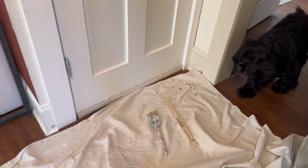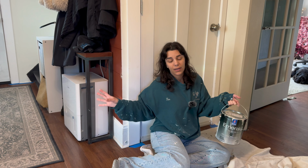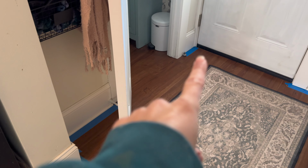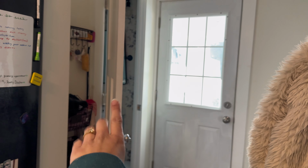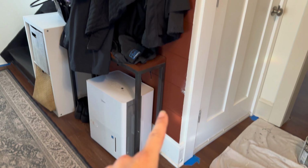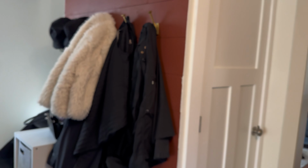But first and foremost, we need to paint all the canvas tan in the entryway. I'll be painting this door and the trim, this door and the trim, all of the baseboards over here. Still deciding on this door, so we'll figure that out together once all the colors are cohesive. These baseboards, I'm going to be painting the same color as whatever we choose for the shiplap.